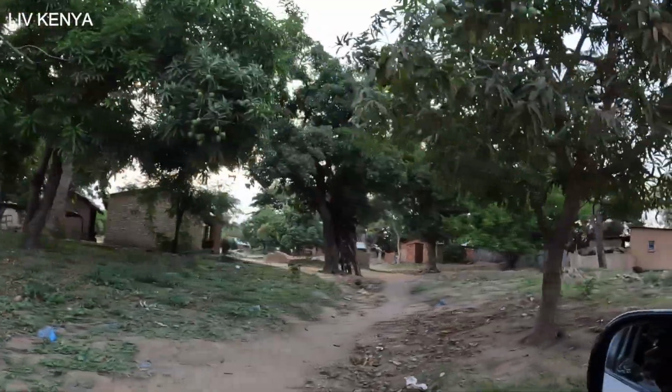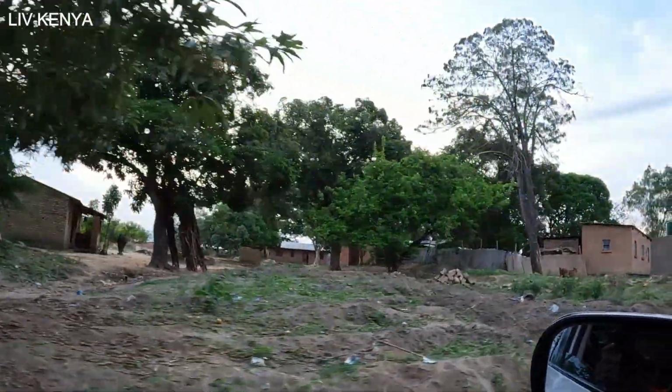And then we also got some travelers there. They've come with an overland truck. I think the travel company is from Kenya. And they've been traveling for, this is their 6th week, just like us. So it was just interesting to know that we are on the same day.